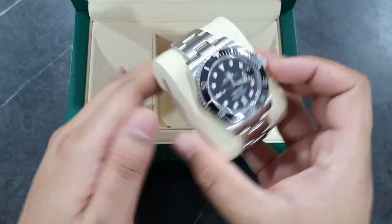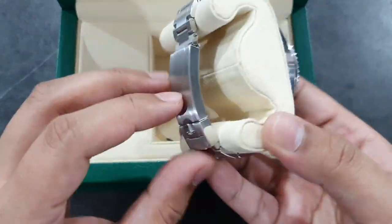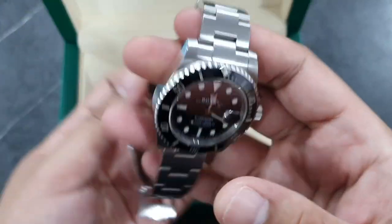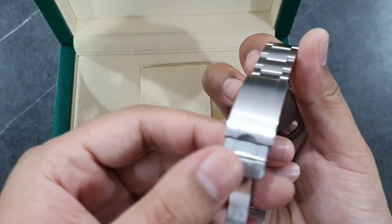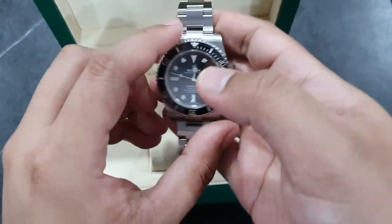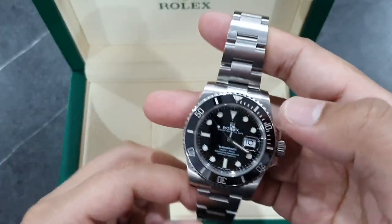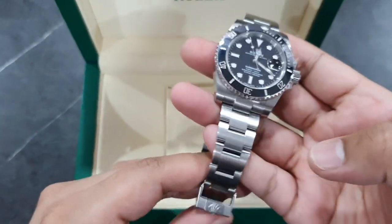Yep. So this is actually ceramic. They call it the Cerachrom bezel. And then clubs. They removed most of the stickers. Some of the stickers are actually still around. Notice they didn't remove this part. They also, I think, didn't remove this part. But I'll just leave it till it gets ugly, and then I'll just remove it.